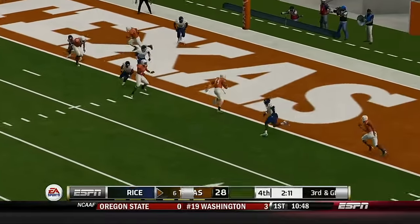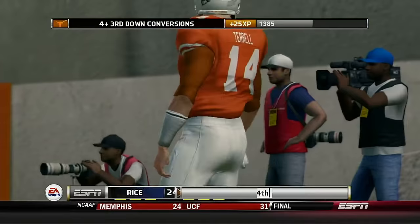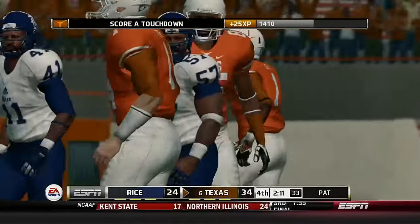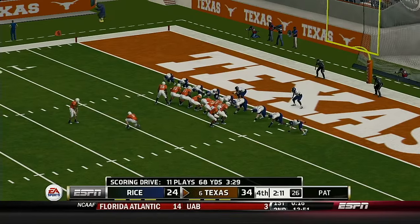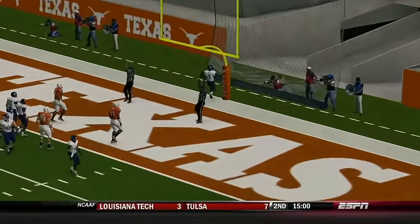Scrambling around. And he's going to run this one in. Touchdown. And he converts the extra point.